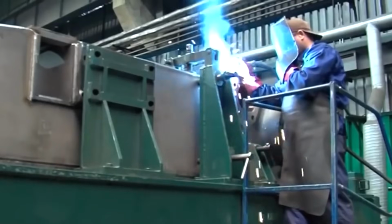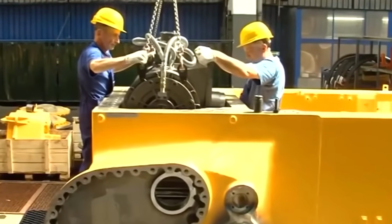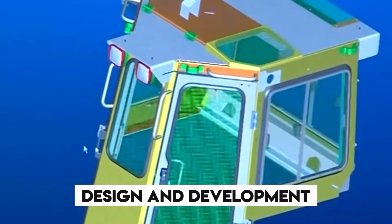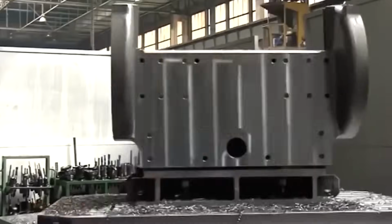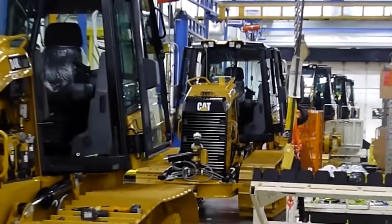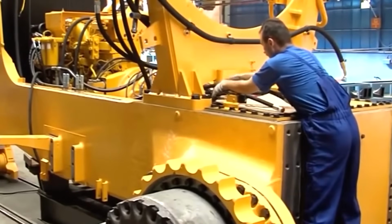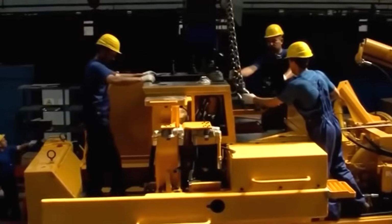The Caterpillar's manufacturing starts with a lot of planning and hard work. Let's break it down. Design and development. Skilled engineers and designers team up with product specialists to create new dozer models or improve the existing ones. They listen to what customers have to say, keep an eye on the latest technology, and make sure everything is safe and good for the environment.